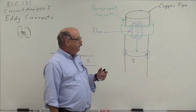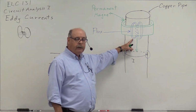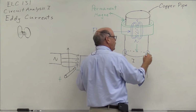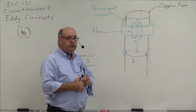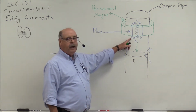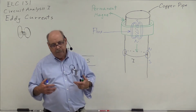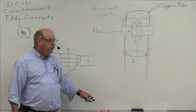And this magnetic field is opposite to the magnetic field in the permanent magnet. So if this magnetic field is north to south, then this magnetic field will be north to south as shown. So the magnetic field caused by the eddy current opposes the magnetic field that is creating the eddy current. And this is essentially the principle, the phenomenon, if you will, that's behind a maglev system.